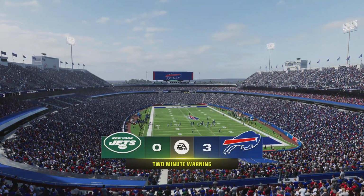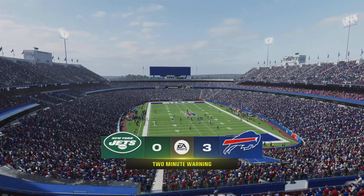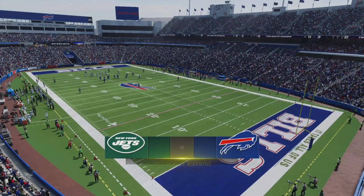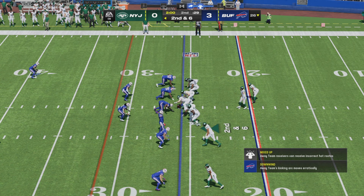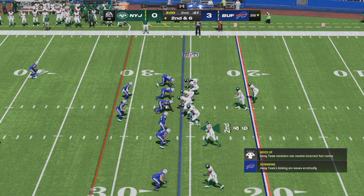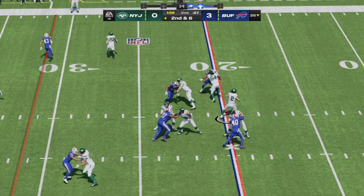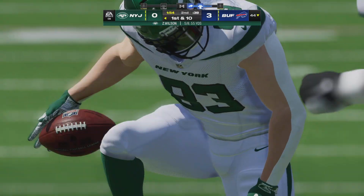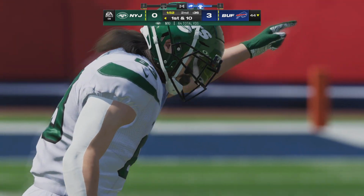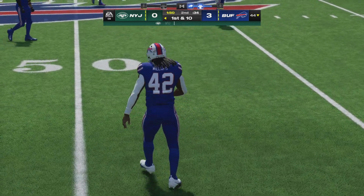Second quarter, 2 minutes remain. 3-0 our score. 2nd down and 6 now from the 26. From the gun, it's Wilson. He's got his tight end on the corner route. It's complete. A Jet 1st down, 18 big yards that time.